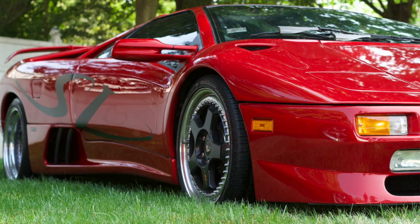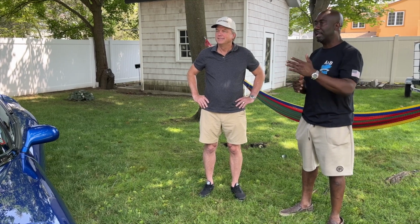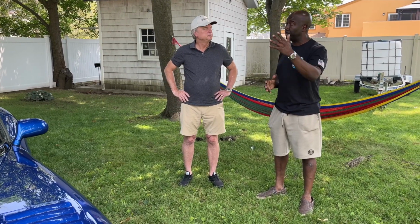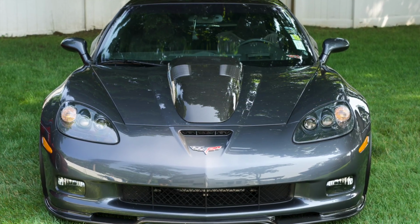The Diablo was something I wanted as a child. Everybody has their poster of that particular vehicle. I love the Countach, but because of my height, the Diablo was more suitable, and, knock on wood, I was able to get it at the proper time. The Callaway is something very special to me.